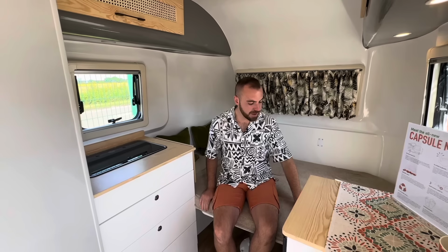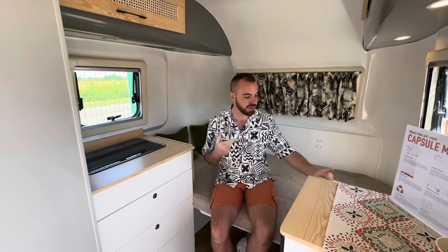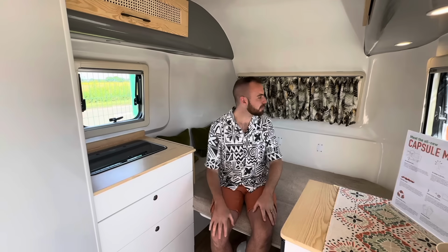So the table drops down and forms the bed base, but the backs of the front seat cushions actually have wood built into them to make them even firmer. I would admit the bed is not the biggest in the world. It's 6'3" tall by 43 inches across, so not quite a standard double, but a similar size to the beds that you would find in a camper van, for example.